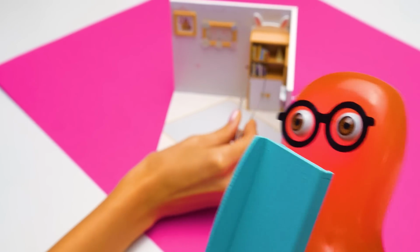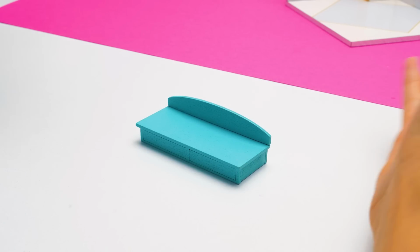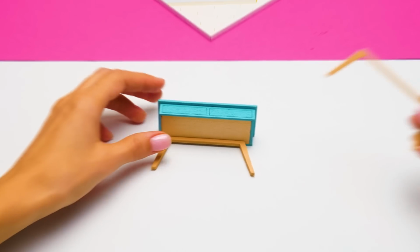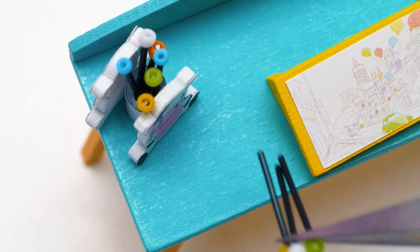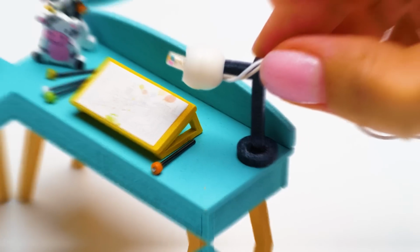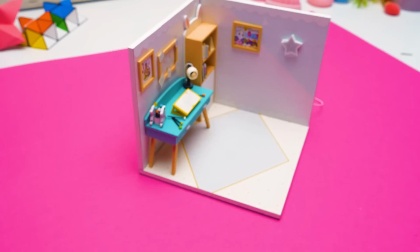Here's a desk. Sit at it and write down how cool I am. Your desk looks a little low, Sammy. Well, I haven't attached the legs yet. Ha! You do the rest. I'll find a place for it. Let's see. Oh, found it!